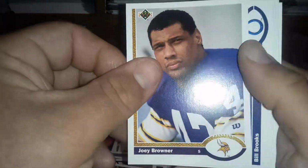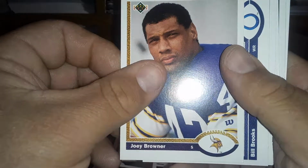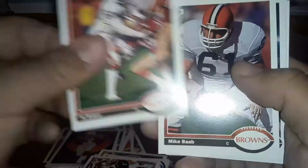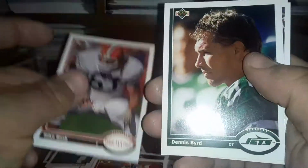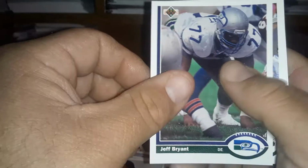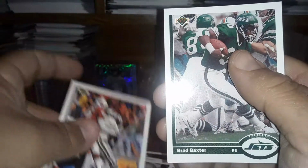an old Colts from the early 90s, and he got a Joey Browner, another Bill Brooks, Steve Broussard, Al Baker, Mike Bob, Dennis Byrd, Joey Browner, Jeff Bryant, Keith Byars, and Brad Baxter.